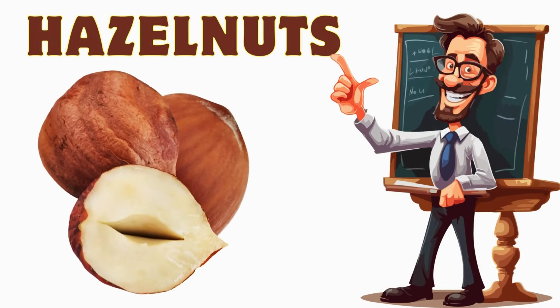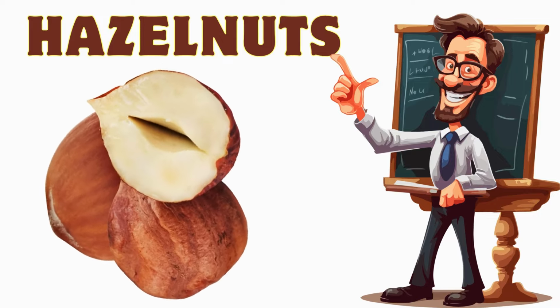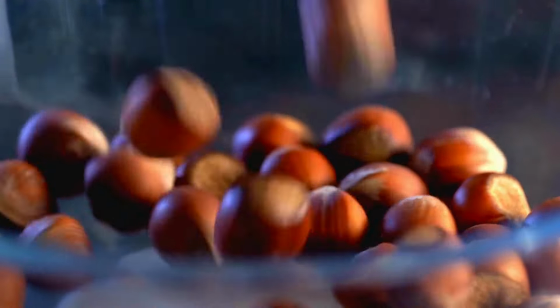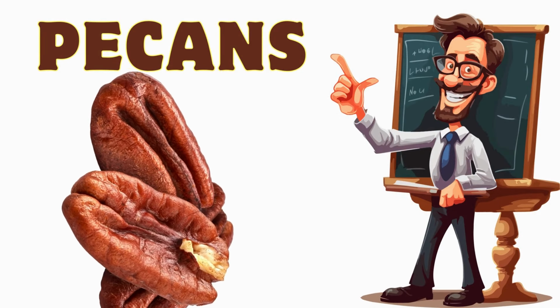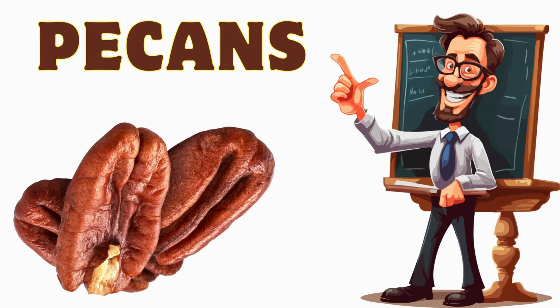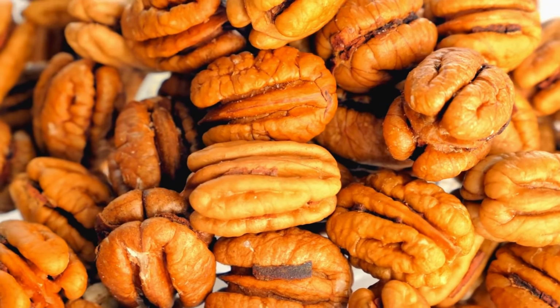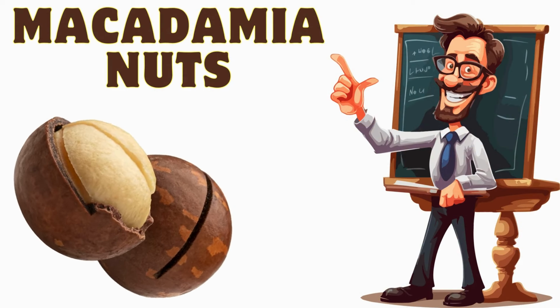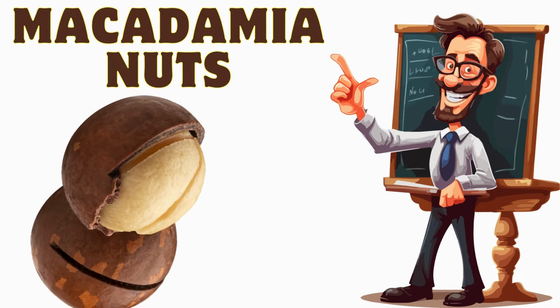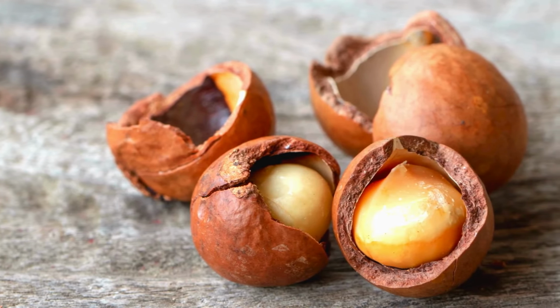Happy hazelnuts. Round and delightful. Hazelnuts are the stars of many yummy treats. They bring a nutty, sweet flavor to everything they touch. Precious pecans. These nuts are sweet, buttery, and perfect for baking. Pecans are like the dessert chefs of the dry fruit world, making everything more delicious. Marvelous macadamia nuts. Coming from tropical places, these nuts are rich and buttery. They're a bit exotic, adding a special touch to cookies and treats.